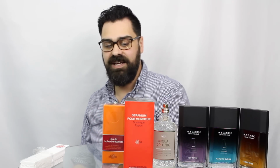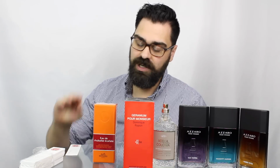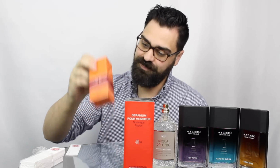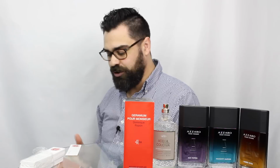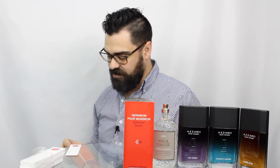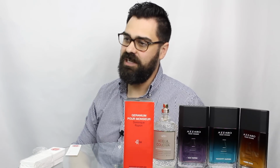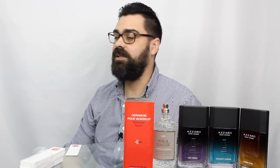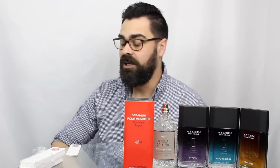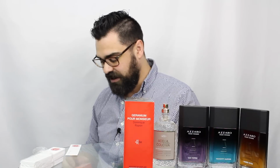So next is from Hermès. Now, this one's called Eau de Rhubarbe Écarlate. It's an EDC. It is part of the EDC line that they have. They have the Pamplemousse one, and they have the Orange Verte one, Green Orange, and then the Grapefruit one. It's really a line that I really like.